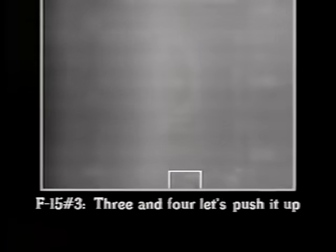2, 3 or 4 out, 210. Threat, east 5. Bingo fuel. 5. Bingo fuel. Going off your nose, 1. Bingo fuel. Bingo fuel. Is anybody in burners? Affirm. Everybody out of burner. Reach, 5 miles. 3-4, let's push it up. Fox. 2, threat, southeast 5. The good team running southwest, 901. 3, threat. Splash! Splash coming out westbound.